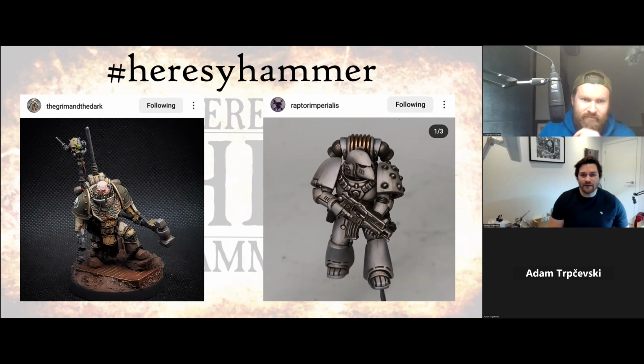We have another fellow Australian here, Raptor Imperialis. Kieran's. I think this is a Ghost Legion, from what I can understand. I don't really know what Ghost Legion is. Is that an Alpha Legion? Very cool. And it looks a little bit different because I think it's got an OG Beaky helm on it, so it looks rather a bit more sinister than the plastic Beakies that we're used to.